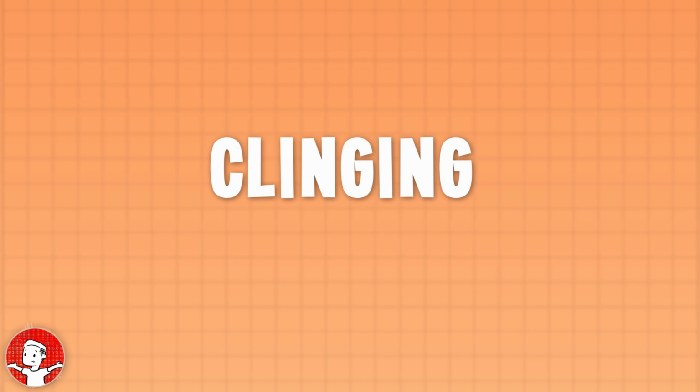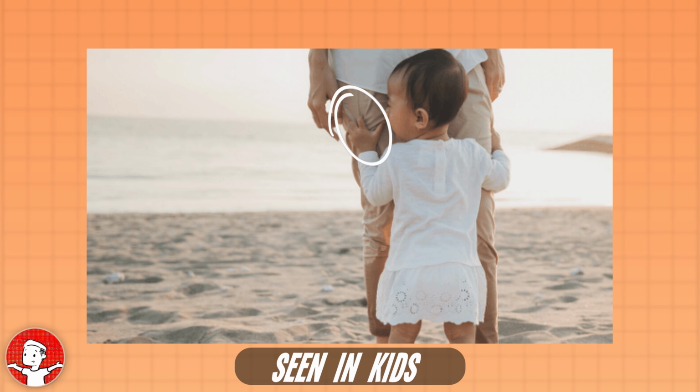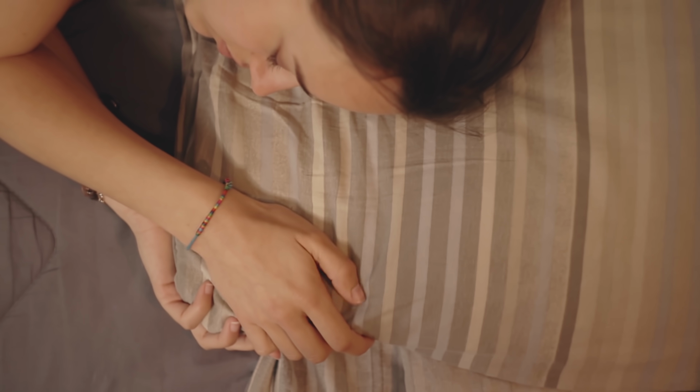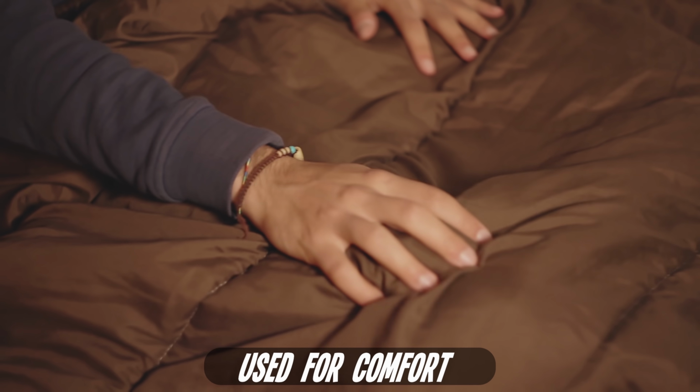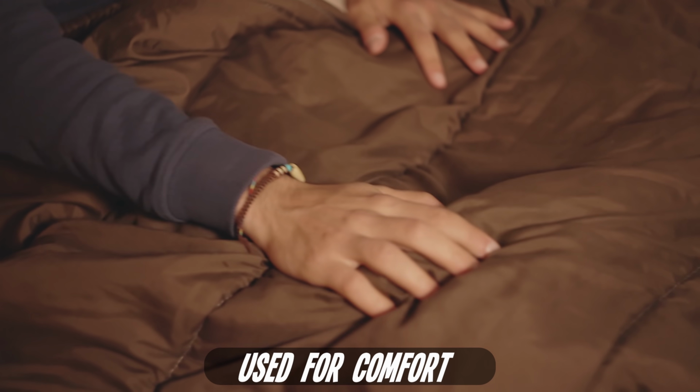Clinging. This is often seen in kids who will cling onto the clothing of relatives to feel more secure and comfortable. This behavior is also seen in adults, usually with other soft objects like blankets, pillows, stuffed animals, etc. In these cases, it's also used for comfort.